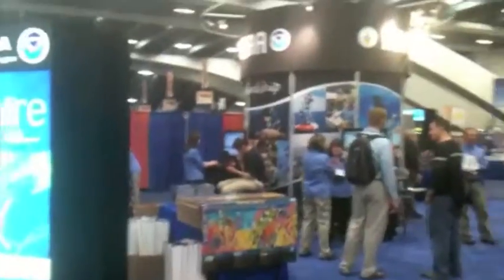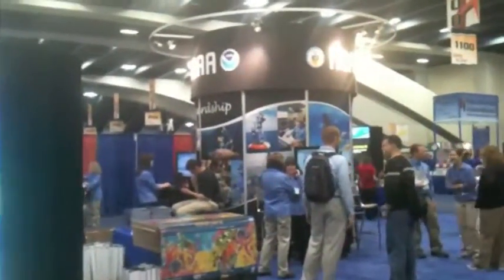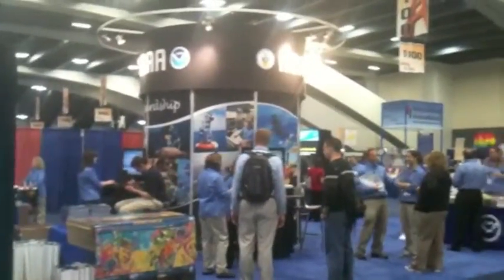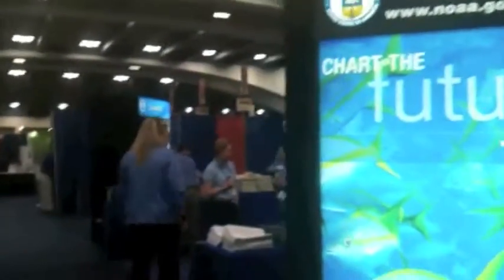And so there's the NOAA booth. It's all set up, ready to go. We have about 15 minutes until they allow the other people in, but it looks much better. And our great NOAA sign. There's Jillian. I'm going to be working with her today. And we'll just take a short walk around and see everything is all set up.